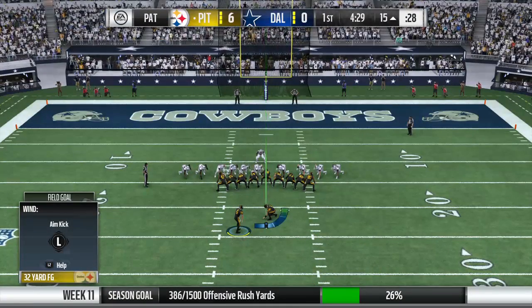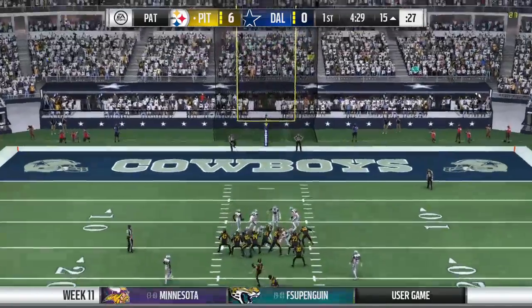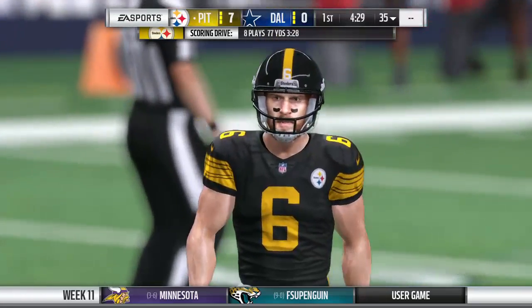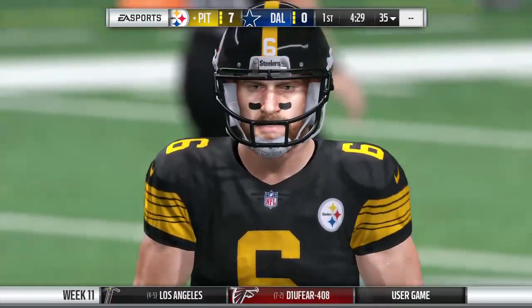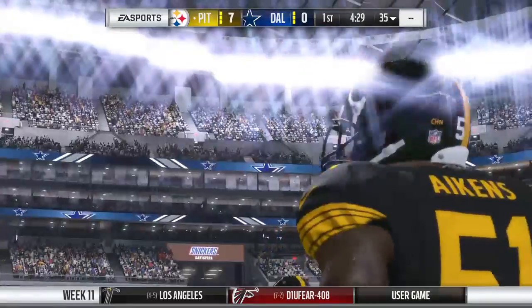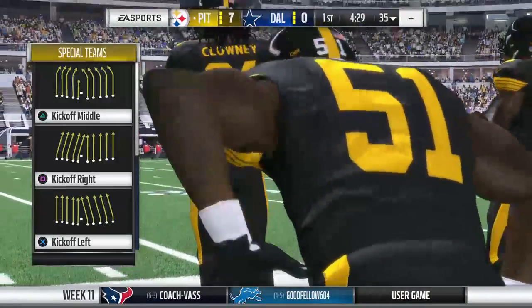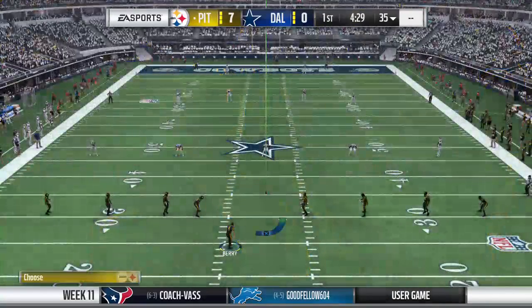A nice run by him, don't get me wrong, but the blocking up front was a thing of beauty. I think for an opening drive, how about that for an exclamation point? Just what you said. Good blocking, good vision, and he accelerated to the end zone. So that drive takes them down the field in 8 plays. And it ends with a Pittsburgh touchdown.